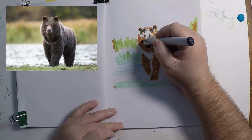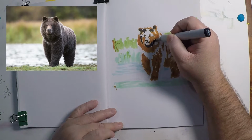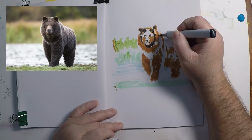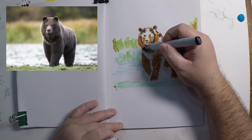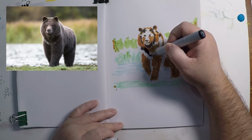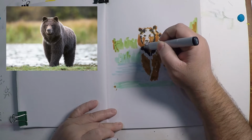And it's not going to be a perfect match of color. That's the thing about markers; they're not going to be perfect. Well, unless you have a huge collection, you can get pretty close. But you're not really mixing colors. You're kind of using what's available to get a quick thing down. Just kind of rough fur here.